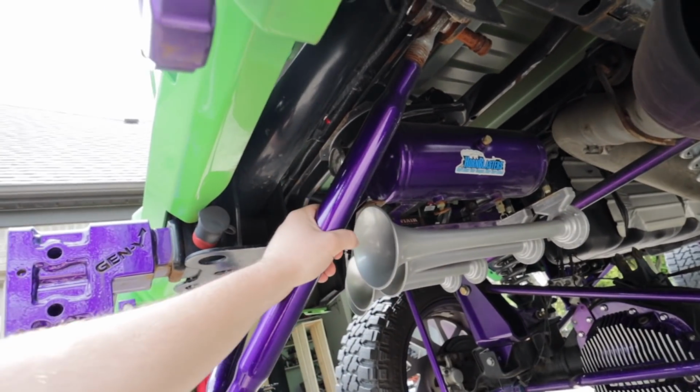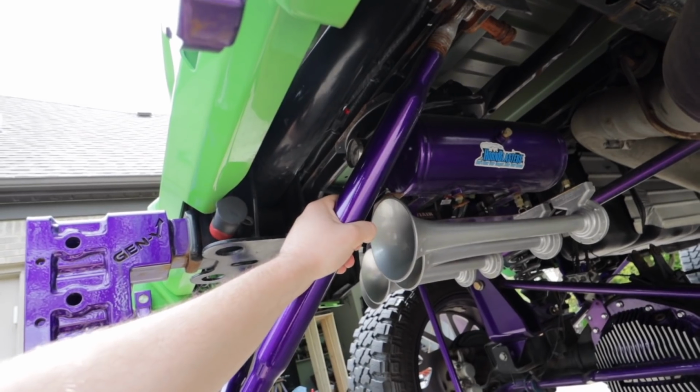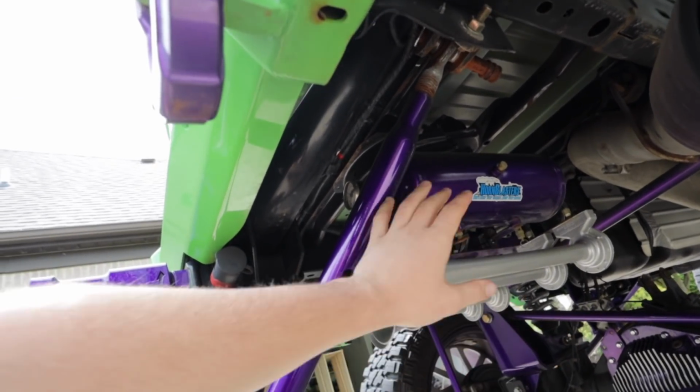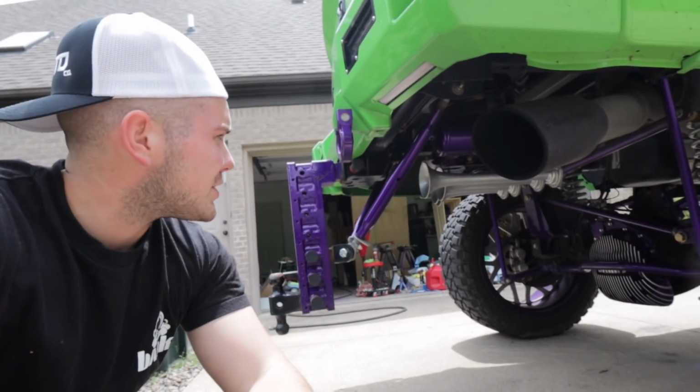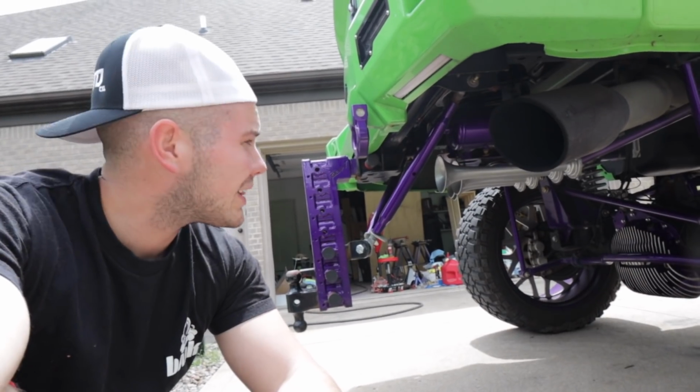We have our Horn Blasters kit underneath here this whole time, and it's just getting weathered and not even being used. So today we are finally going to wire this up. It's been a super long time coming for this Horn Blasters kit, so let's dig in.